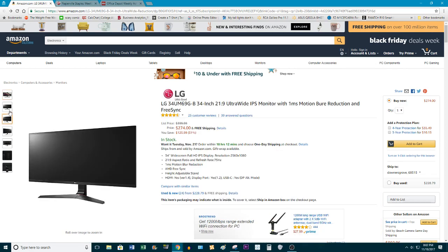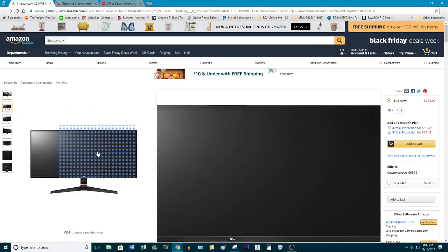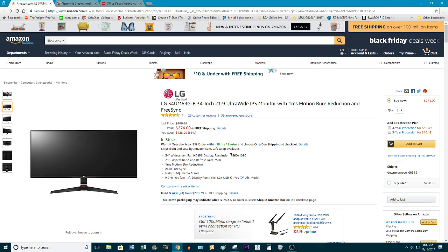Now, one downside with these ultra-wide monitors is that usually when you're watching a video on YouTube, you tend to have big black bars on the sides, because, you know, most of the videos are made in 16:9 aspect ratio. But anyways, that's that.